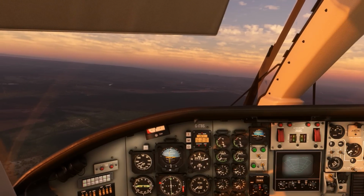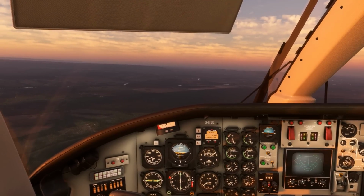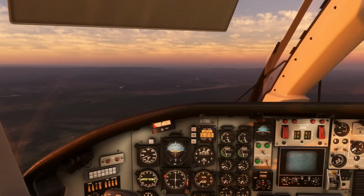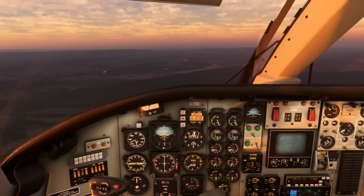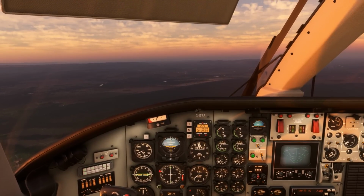Again, just letting the aircraft get itself stable. Speed's rolling off nicely. We'll hold the gear for now. We've still got 2 miles to run towards the final descent point, and just coming down through 4,000 feet.